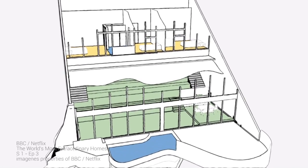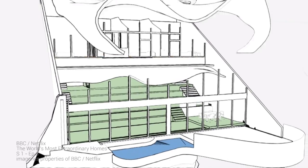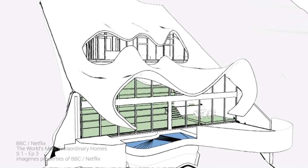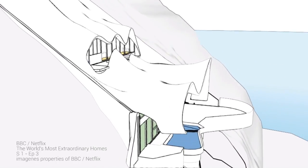The 150 square metre living space is covered by a curved double-shell roof of reinforced concrete, which frames the view and orientates the airflow that comes from the sea into the interior spaces.